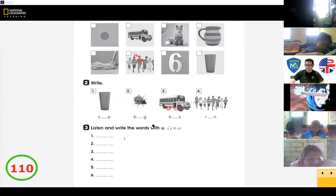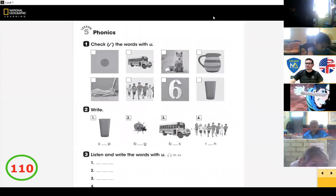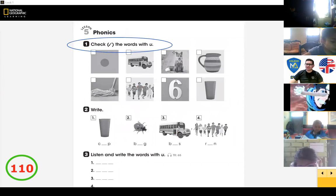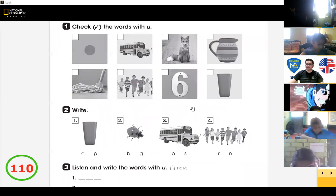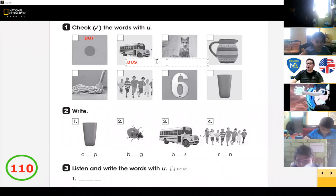Let's see. What do we have here? Okay. This is about the phonics, no? Lesson 6, phonics. 1, check the words with a. ¿Cuál de estas words tendrá a? Okay, so let's start. For example, this word has a, yes or no? What do you think? No, right? Because this is dot. No. What about next? This word. Yes, right? Because this is boss. Yes, teacher. We have here boss.